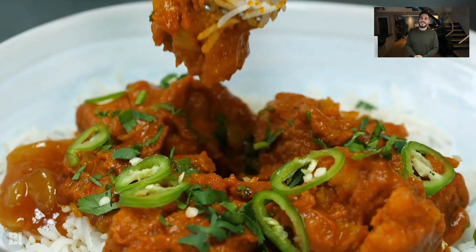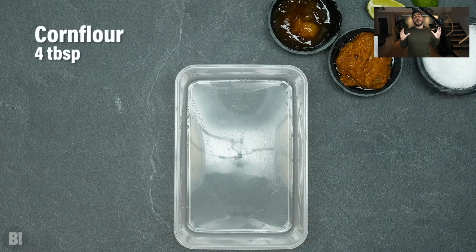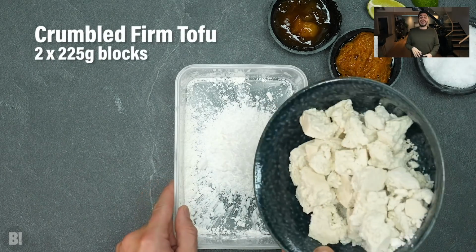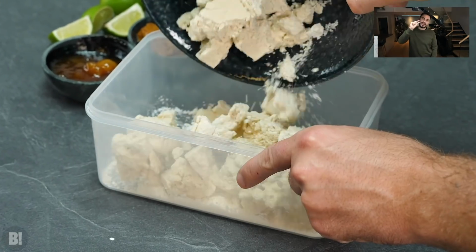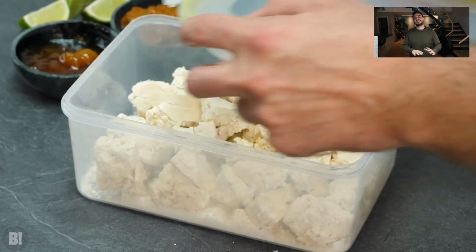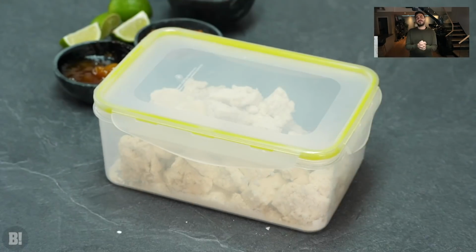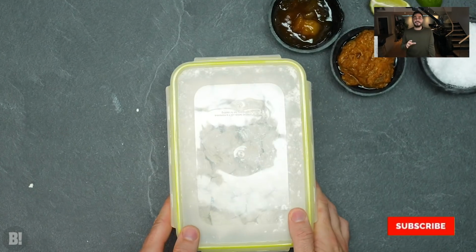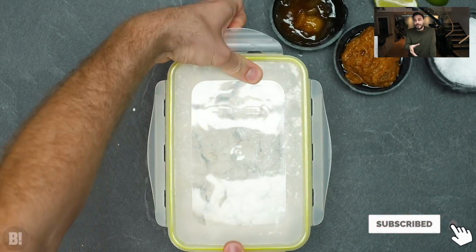First off, we are gonna make our puffed tofu. Pop a pinch of salt and some corn flour into a Tupperware or a freezer bag, and then pop in your cubes of well-pressed tofu and shake. It's a super easy way to perfectly coat your tofu with corn flour. And that corn flour is a secret ingredient in making puffed tofu. It's gonna help the tofu to really crisp up on the outside.